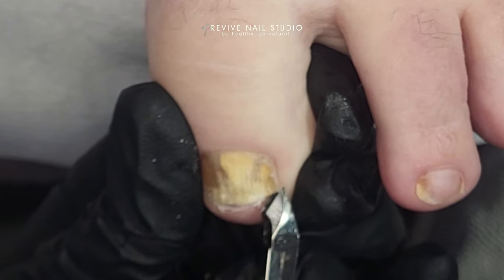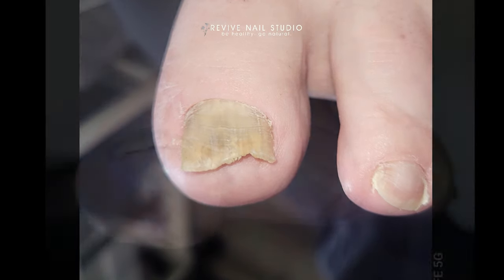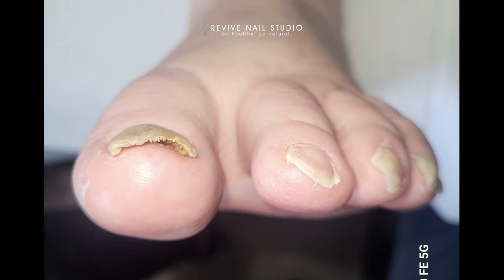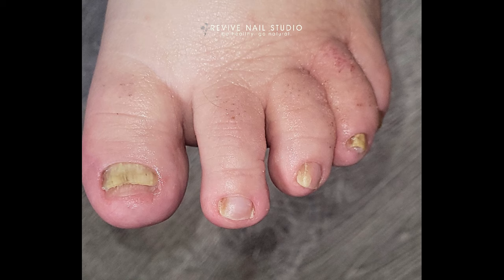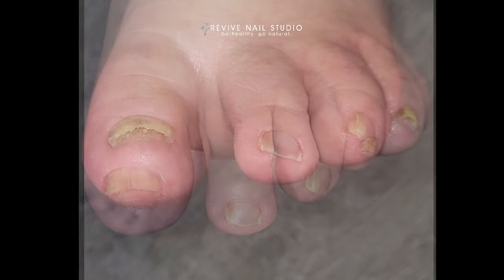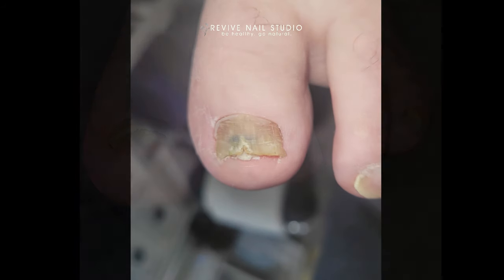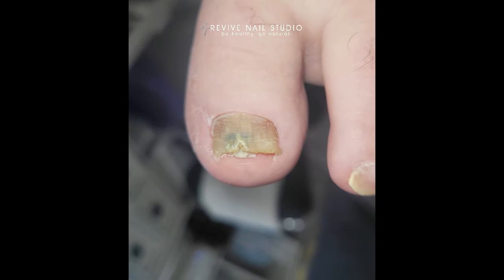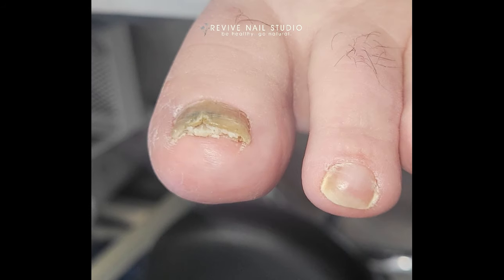Just so you guys have a better understanding of where she came from, this is the first time she came to see me. Her nail was completely detached from the nail bed, and it's obviously very fungal and dry. That was after the first pedicure. And then she came back again. This is about 3 months later, so I didn't take a picture the second time. And so you can see the nail bed is starting to reattach.